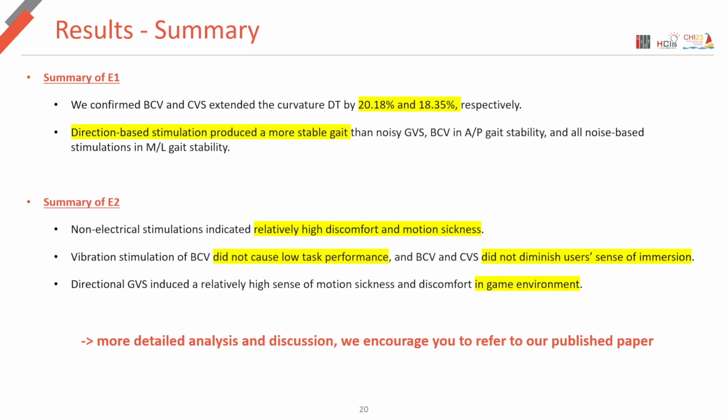And in conclusion, our study provides valuable insight into the potential of various vestibular stimulation methods for enhancing the detection threshold in redirected walking, ultimately contributing to the development of more immersive virtual reality experiences. For a more detailed analysis and discussion, we encourage you to refer to our published paper.